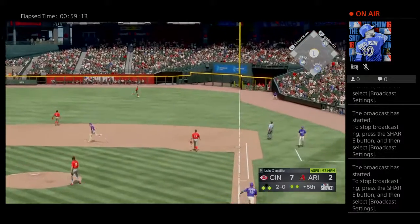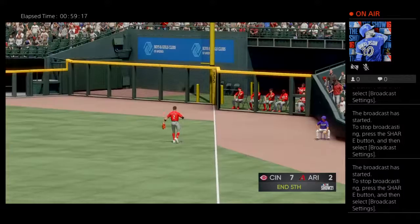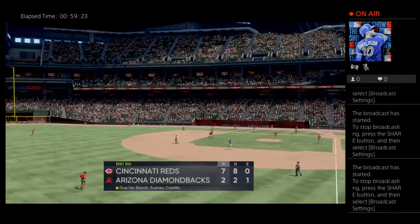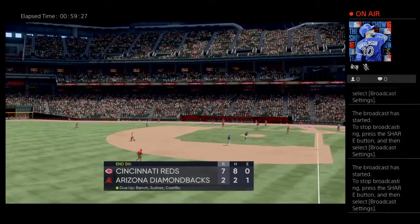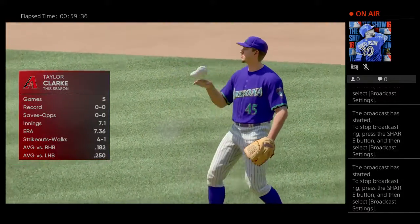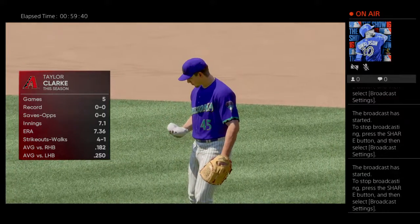Lifted in the air toward the line and right. Castellanos gets there for the catch, and that ends the inning. So 2 runs on 2 hits, no errors, and a couple of men left. 5 innings complete. It's the Reds 7 and the Diamondbacks 2. Taylor Clark takes over to start the 6th inning on the mound. Number 45, Taylor.